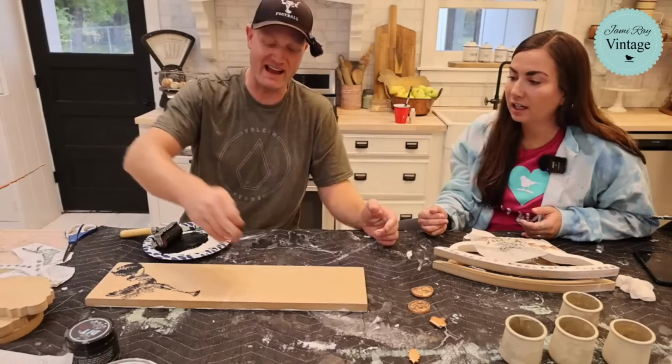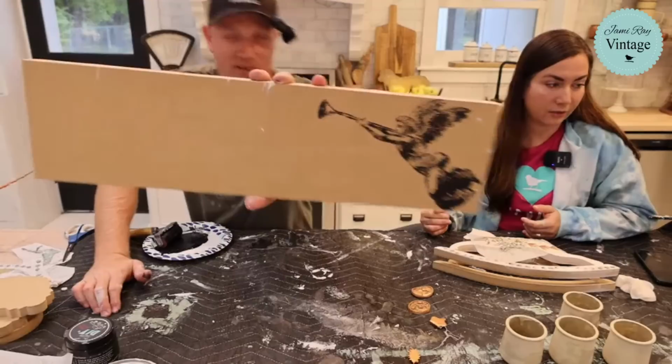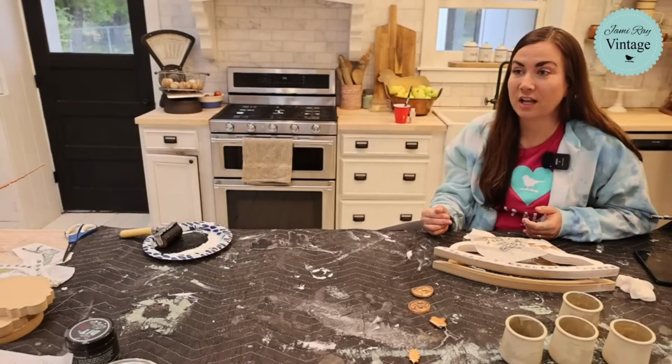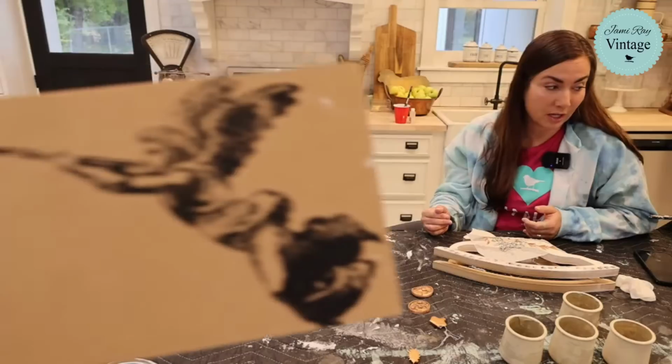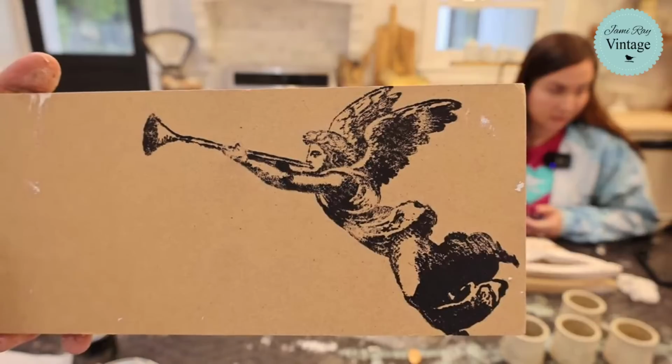Oh, I think that looks good. Oh man, that came out so good on this raw wood. All right. There you go. Hold on, let me bring it so I can focus it. You guys got to get the focus. I hope you can do just as good. Now, the other side is textured, so it might be more complicated, but look at that. Look at that Herald Angel.